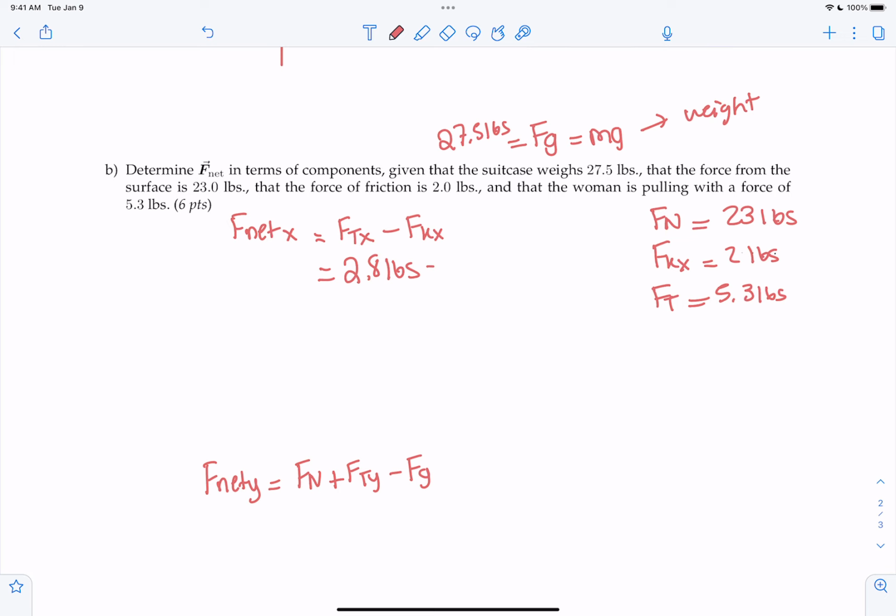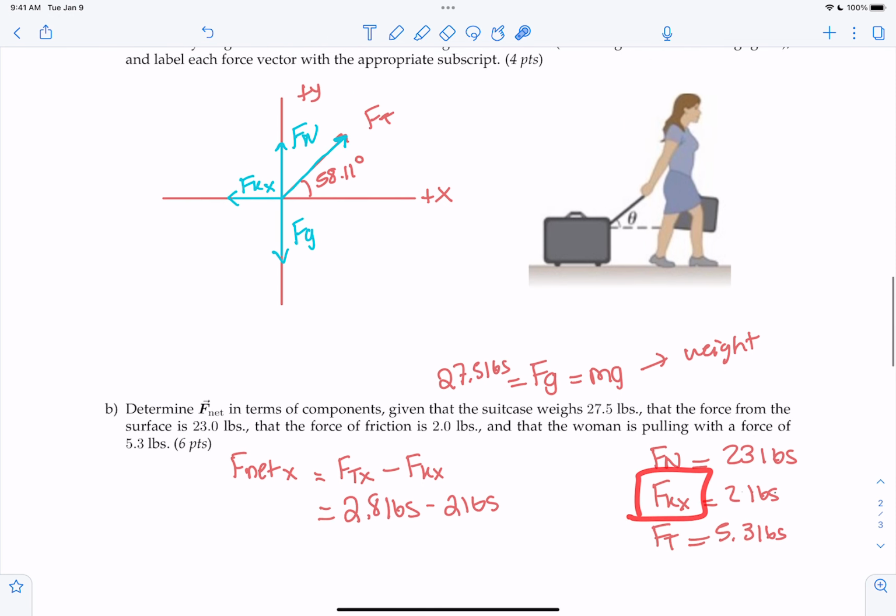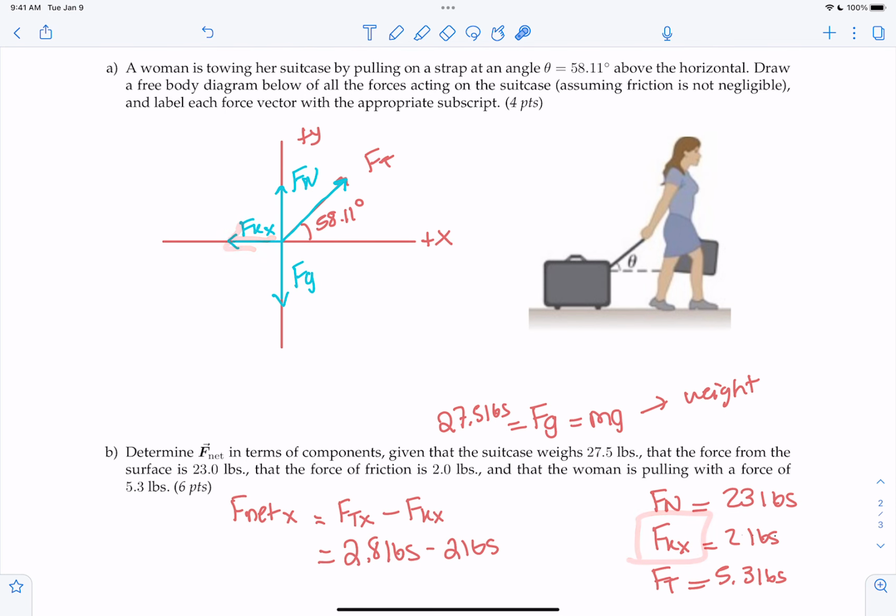So that's 2.8 pounds, and then you have FKX, where we already determined that to be 2 pounds. So we can just plug in the magnitude of that. That's just 2 pounds right then and there. Technically, if we're just looking at what this would be, FKX, what should the force of kinetic friction be? If I just asked you what is the force of kinetic friction here, what value would you give me?